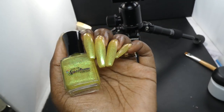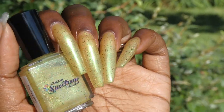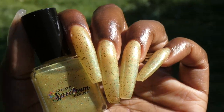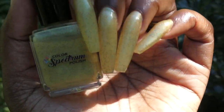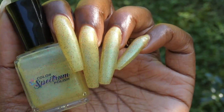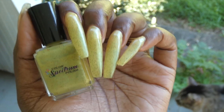So the shimmer in this is very strong. I was seeing both the gold and the green. The glitters spread out evenly on their own and do not dry down textured. To get the best opacity, I would recommend this being a three-coater on pretty much everyone. You will have some visible nail line on some angles. It is slightly on the sheer side, but the shimmer does largely distract from that.